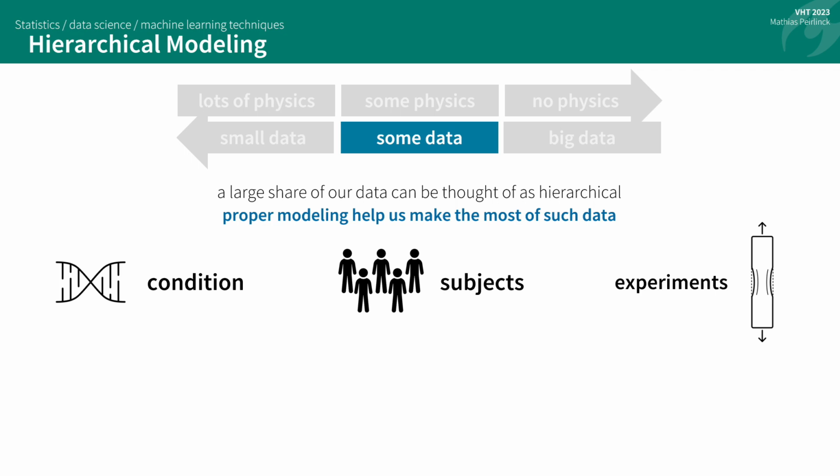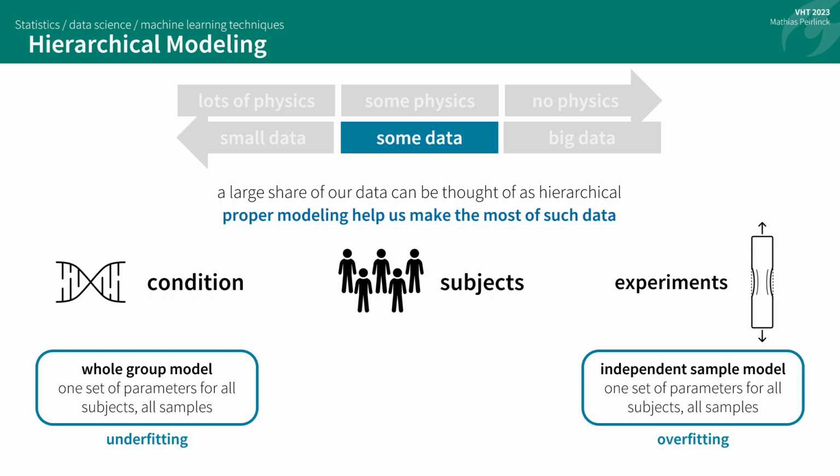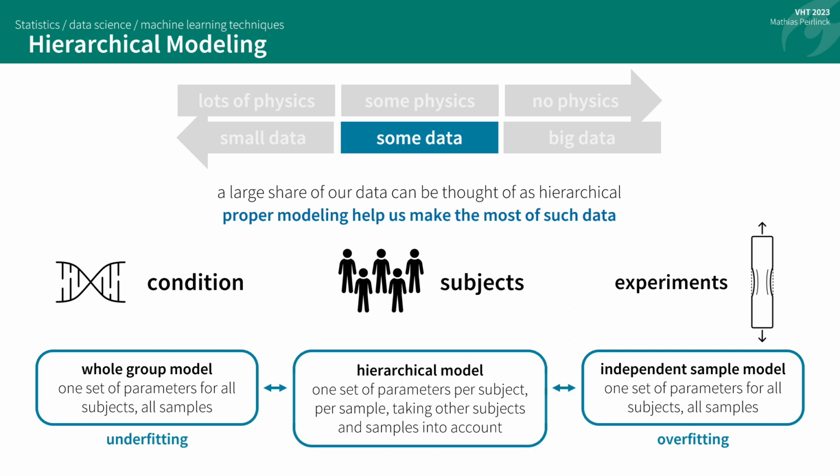So there are 2 extremes in how you can then fit parameters to this. One is where you're throwing all the data together in one whole group model, and then you're actually underfitting because you're taking out all the richness of the data. On the other hand, you can basically fit parameters to each specific experiment, and you're overfitting, and you don't really have an idea of what the whole population is doing. And so hierarchical modeling sits somewhere in the middle because it gives you one set of parameters per subject, per sample, but you still take the whole population into account.